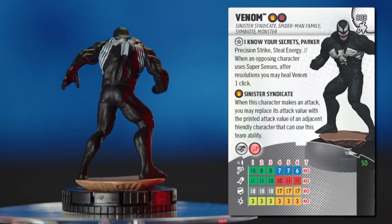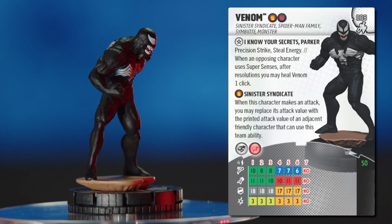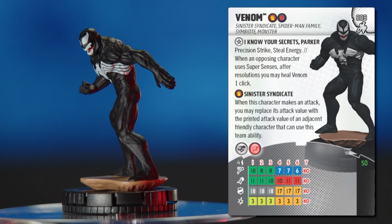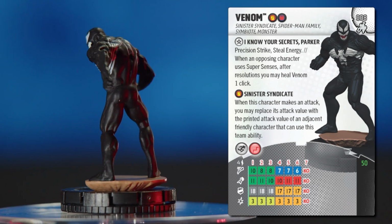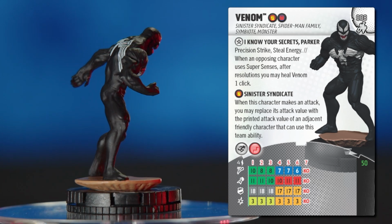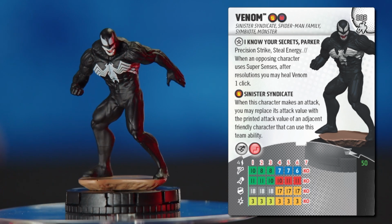Precision Strike and Steel Energy. When opposing character uses super senses after resolutions, you may heal Venom 1 click. Woo! Okay. So whenever a Spider-Man team ability owner is rolling super senses, he is healing. That is nasty. He's got the Sinister Syndicate team ability.